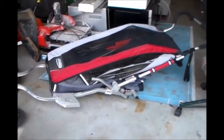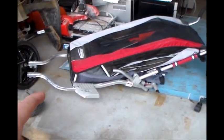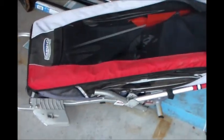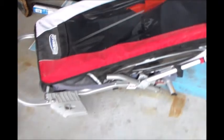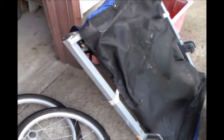There's one of these pull behind trailers for kids and pets, and there's the 2 back wheels. The front wheel is in there. It's in there. And then these 3 wheels go to this one.